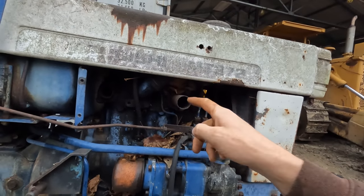I think we had to be really fighting low compression and not turning over fast enough. And those glow plugs made an incredible difference. So I know the Kubota engines are like that too. If you don't have glow plugs for a Kubota, you can pretty much forget it, especially on a chilly day. Like anything below 70 degrees, you have to have glow plugs for.